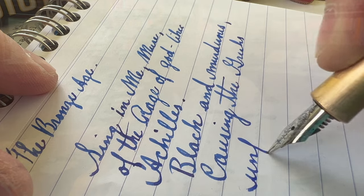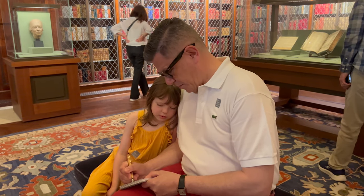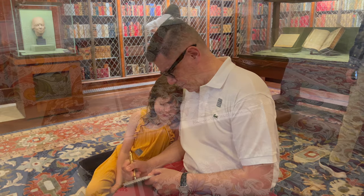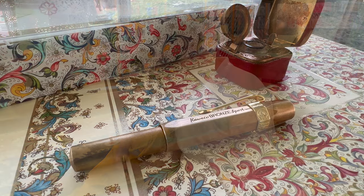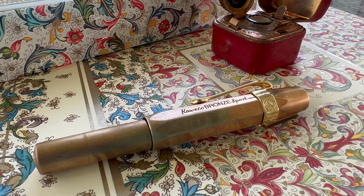Writing is a pleasure. This pen reminds you that there are many beautiful things to see out in the world, and that the foundations of civilization may very well be made of bronze.